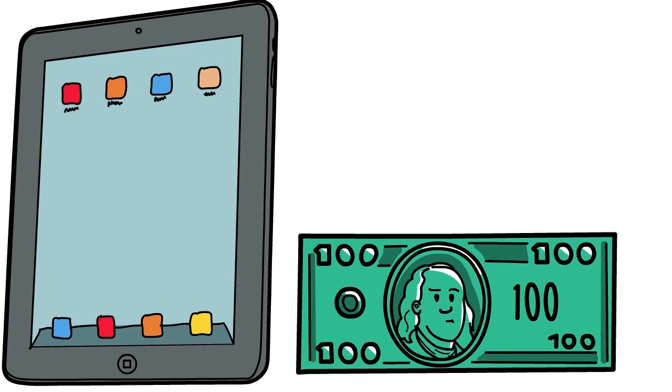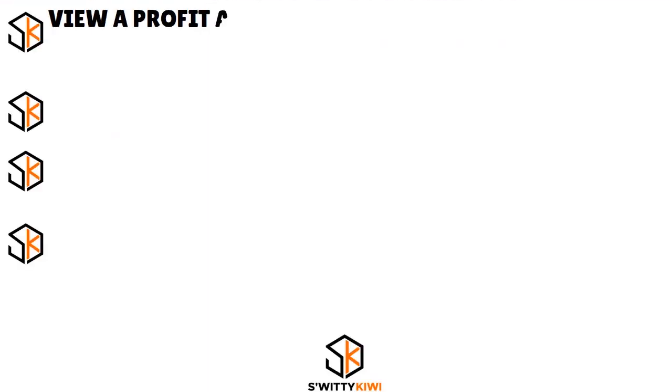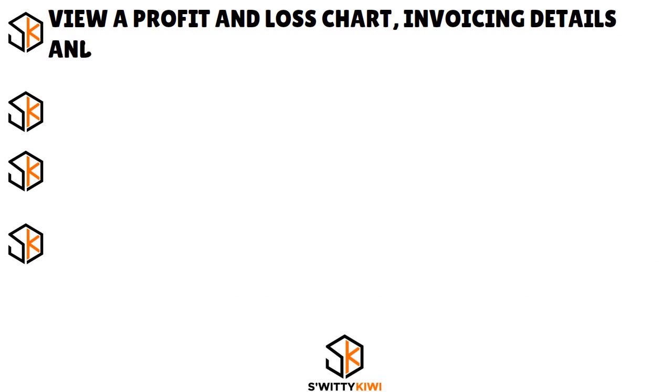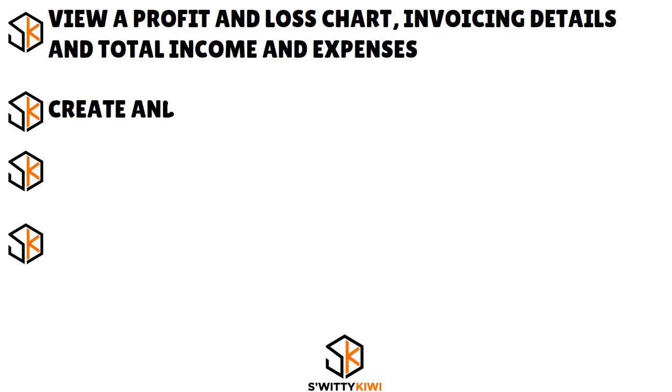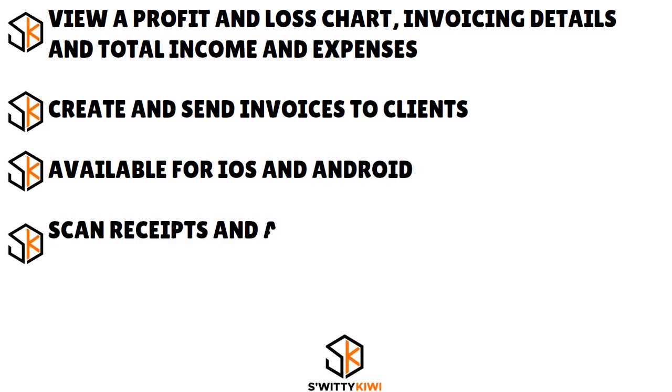And let me quickly go through the pros and cons of Wave so you have a clear idea what I'm talking about. But again, I want to say that Wave is our pick for a free accounting app. So the pros first. You are able to view profit and loss charts, invoicing details and total income and expenses. You are able to create and send invoices to clients.